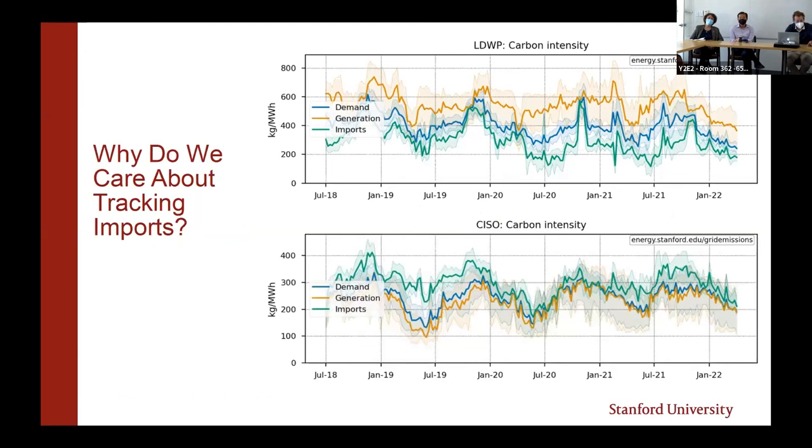So, okay, back to some results to give you a sense of what kind of stuff comes out of this. All of these are plots that are generated on that web app I was showing, and we released all the code to do this.